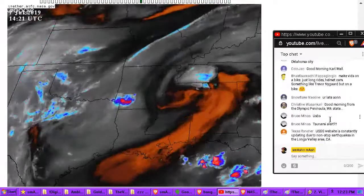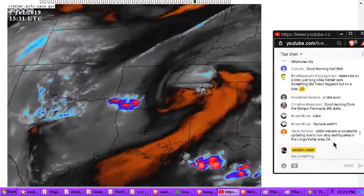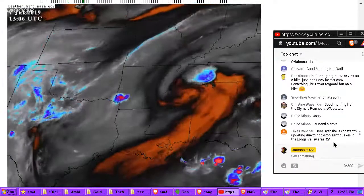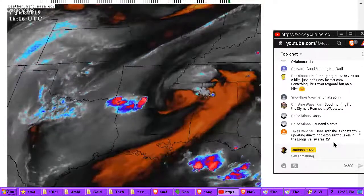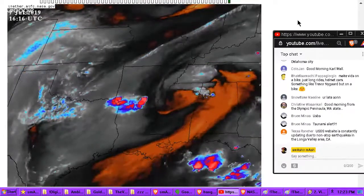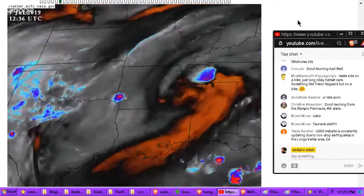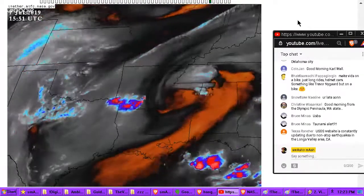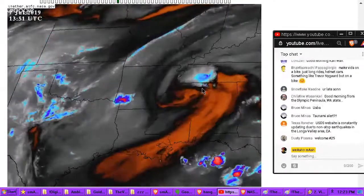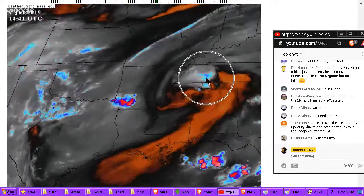All right, let me get through these comments here. Yeah, the USGS website's having a rough time of it. Plus everybody's viewing it at the same time because of the uptick of quakes in California. Anyway, it looks like Tennessee just got heavy rain too, as all this water just vanishes off the map. That's because it landed on the ground, folks.